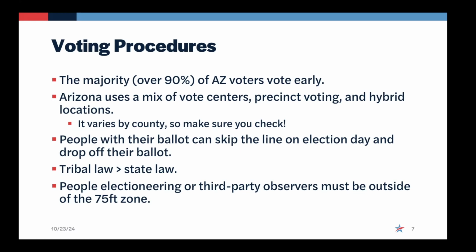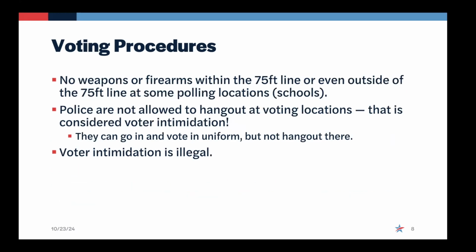And then finally, people electioneering or third-party observers must be outside of the 75-foot zone. Every single polling location is going to have a sign marking the 75-foot zone, and voters are allowed to be within the 75-foot zone, but anybody that's not there to vote has to be outside of the 75-foot zone. So it's really important to ensure, in case you see anybody that's electioneering, doing any voter intimidation, or even trying to convince voters to vote a certain way, any of that has to be done outside of the 75-foot zone, and anything with intimidation or voter suppression needs to be reported.